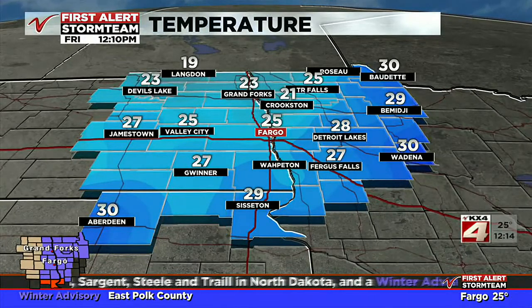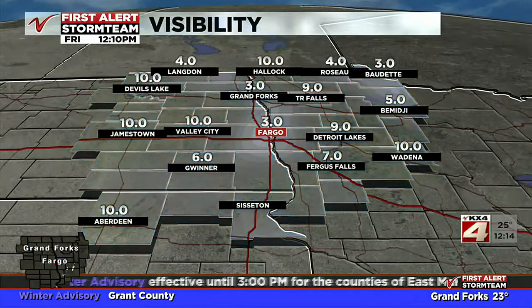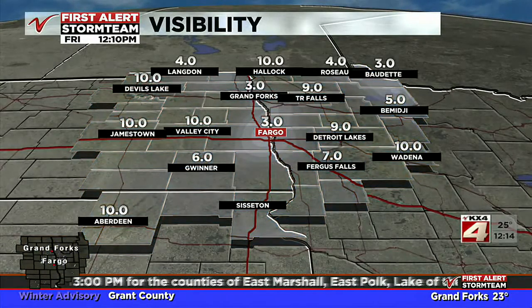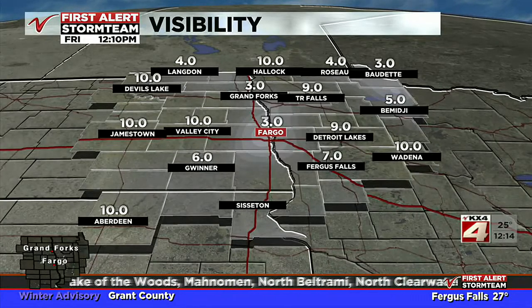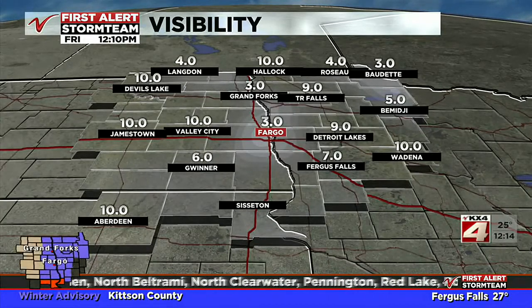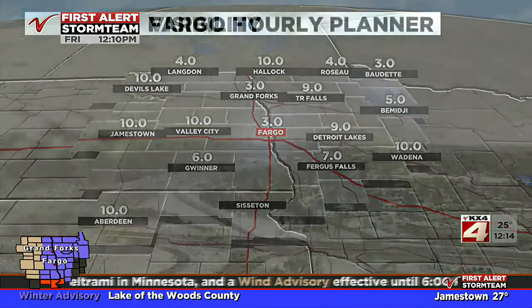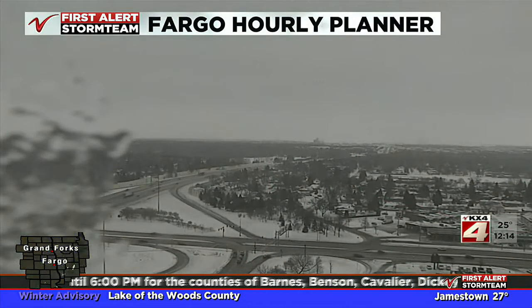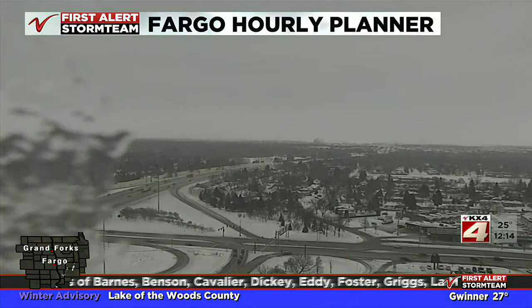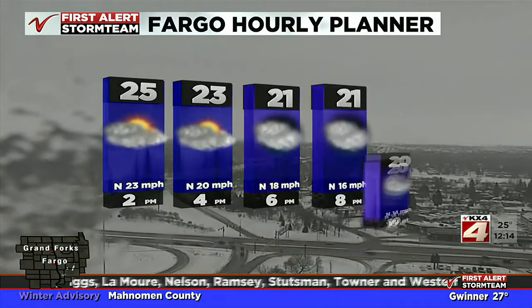Our temperatures are below freezing. We're at 30 in Wadena and Bottineau. It's 23 in Grand Forks, 25 in Fargo, and 19 in Langdon. And checking out our visibility, it remains lowered. Not necessarily super low, below a mile is when we get really concerned, but we're looking at 3 miles or so in both Grand Forks and Fargo at the airports, and some other locations in that range, because we do have a little snow, we do have a little precipitation, and wind as well, creating some blowing snow situations as well.